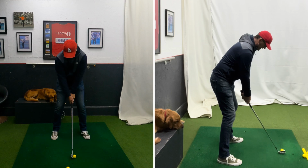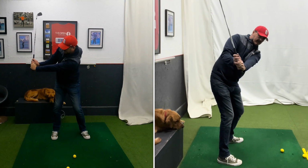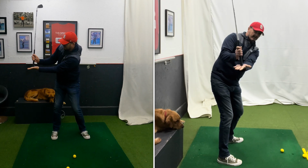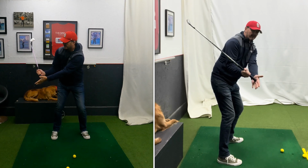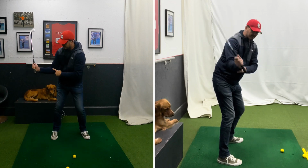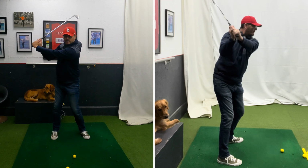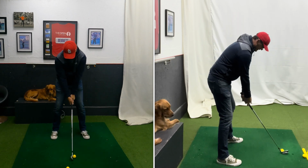Club's still way outside my hands, and that's going to want the club to hinge up a little bit steeper. Now obviously from there, like we've said in previous videos, Kieth, the more you can get the club standing on its end, the more it wants to just drop under you. And now, because we've got a shallow angle, and your hands and right arm are starting to do this, you can have automatic lag. You don't want to try and keep lag.